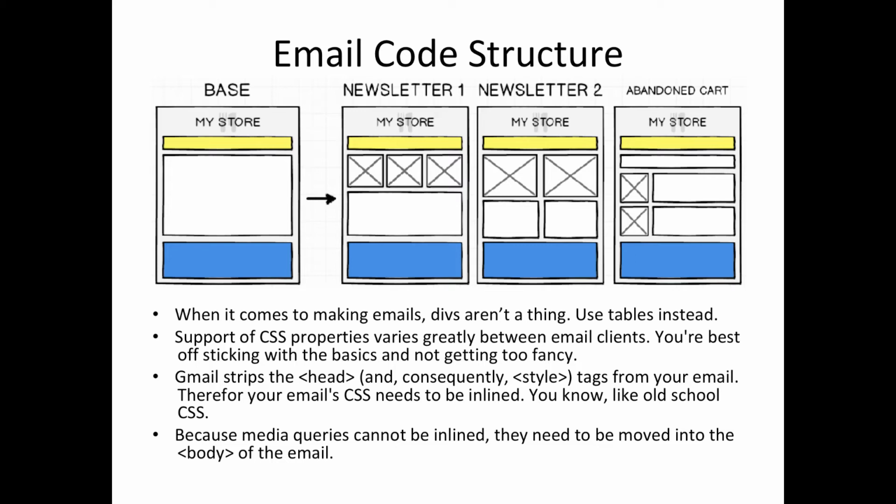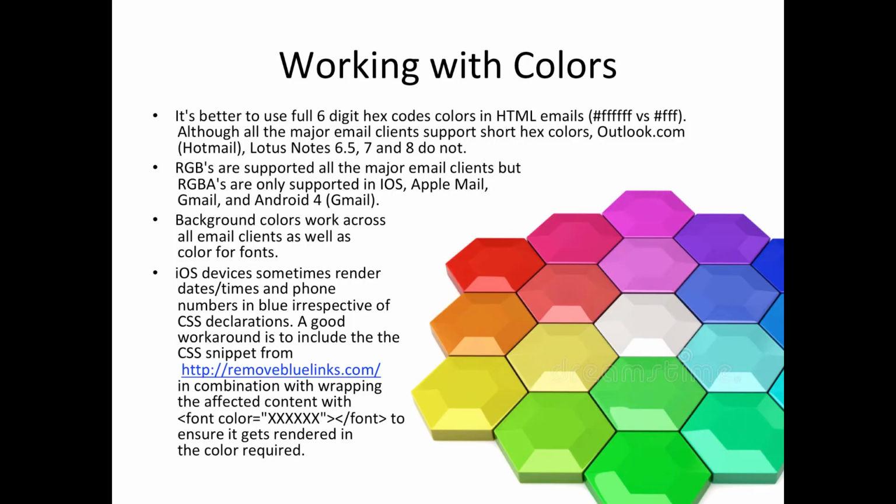Gmail strips out the head tag and consequently the style tags from your email. Therefore, your email CSS needs to be inlined. You know, like old school CSS. Because media queries cannot be inlined, they need to be moved to the body of the email. So if you're manually writing media queries, they need to be put within that body.